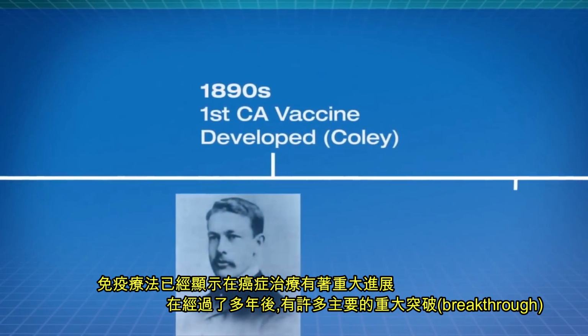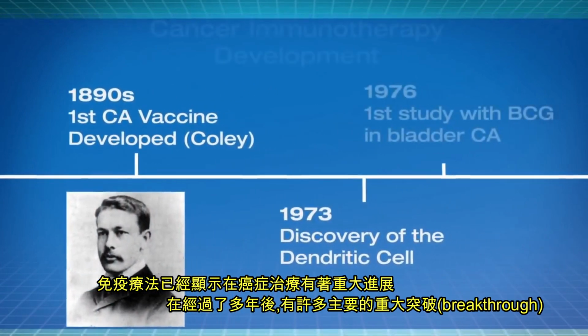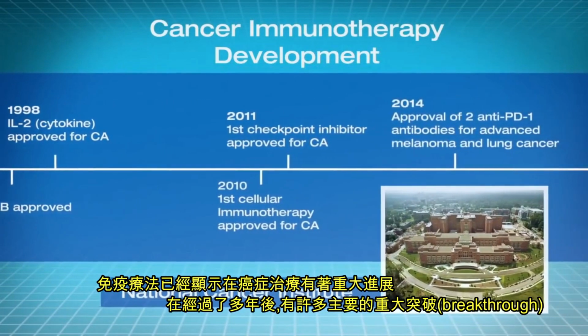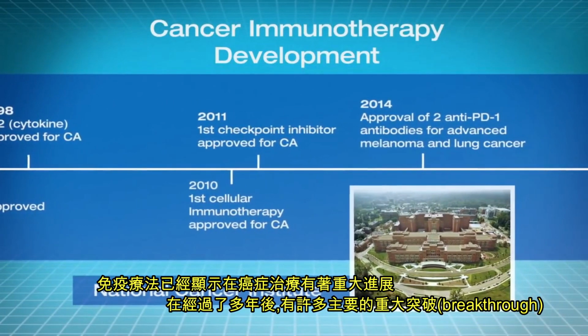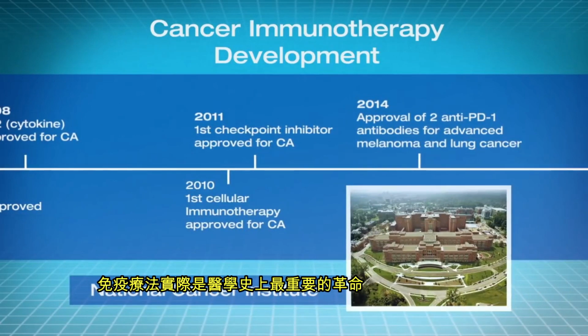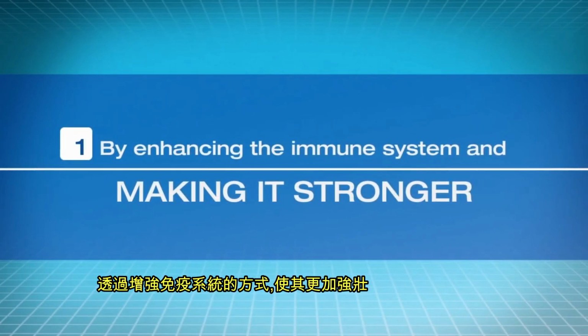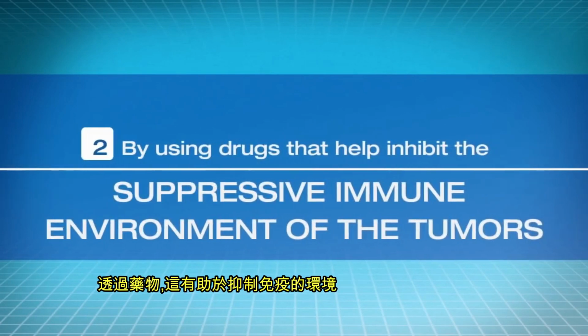The field of immunotherapy has shown great progress toward a cure for cancer, after working at it for many years with some major recent breakthroughs. Immunotherapy is actually one of the most important revolutions in the history of medicine. What are the different types of immunotherapy? Immunotherapy functions in two primary ways: by enhancing the immune system and making them stronger, and by using drugs that help inhibit the suppressive immune environment of the tumors.